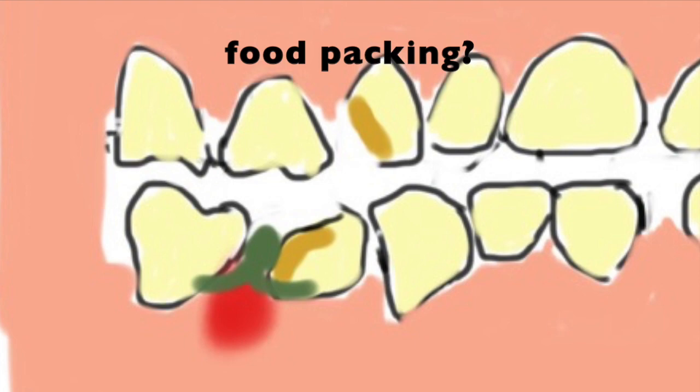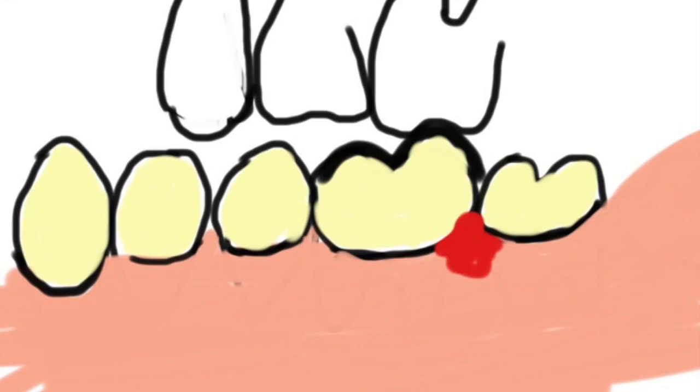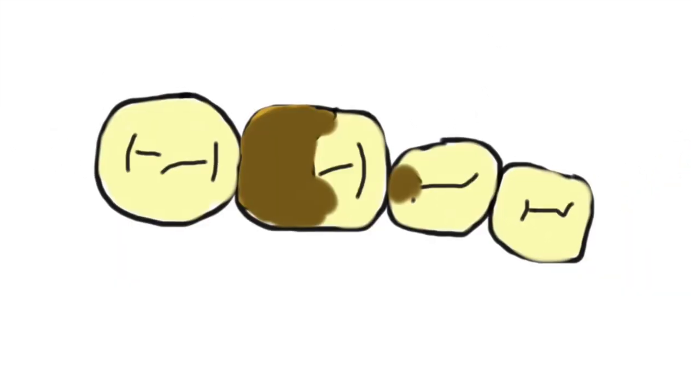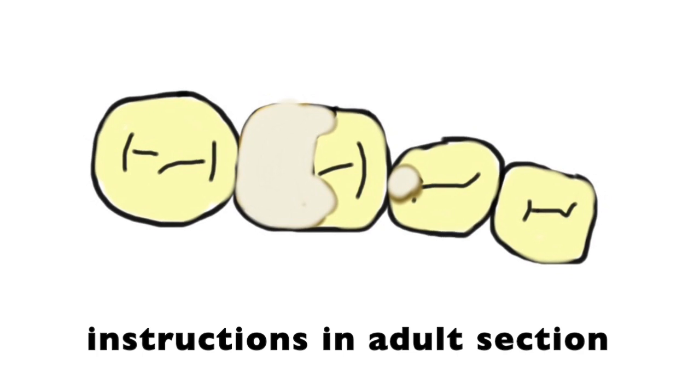Cleaning out with an interdental brush may help, and it may remain uncomfortable for a couple of days because the tooth itself may have moved, being pushed by the swollen gum. Look in the adult section to see how you can place a temporary filling, although this isn't always required.